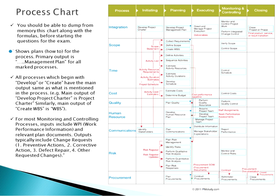For most monitoring and controlling processes, inputs include the WPI, which is the work performance information, and then relevant plan documents. The outputs include change requests, which can be preventive actions, corrective actions, defect repair, or other requested changes.